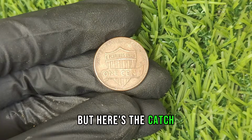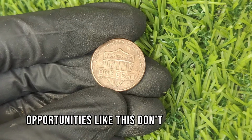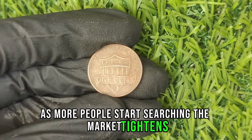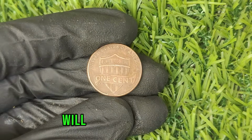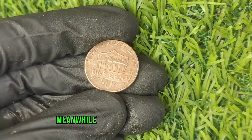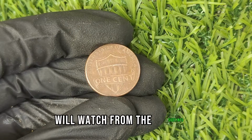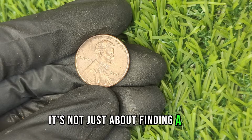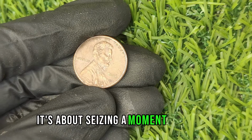But here's the catch. Opportunities like this don't last forever. As more people start searching, the market tightens, and those holding these rare coins will see their value surge. Meanwhile, those who hesitated will watch from the sidelines, wondering why they didn't act sooner. It's not just about finding a coin, it's about seizing a moment in history.